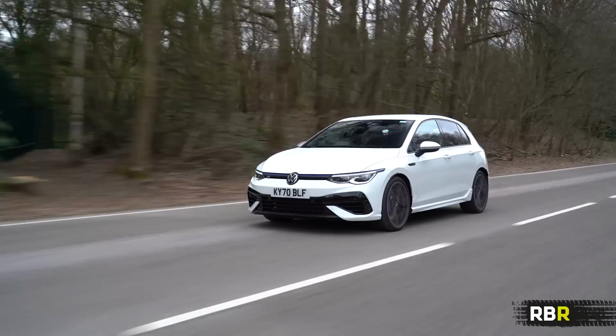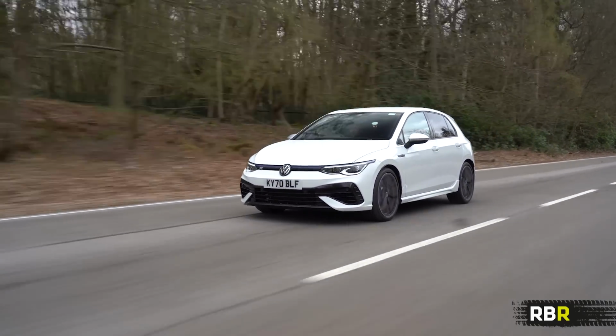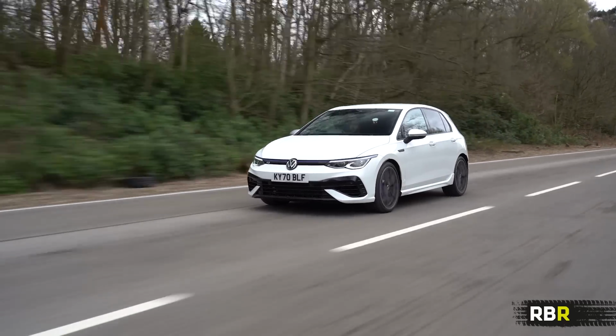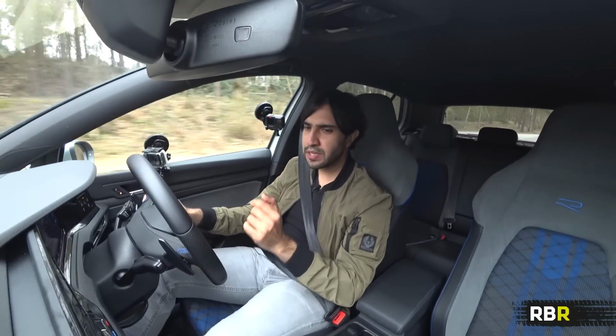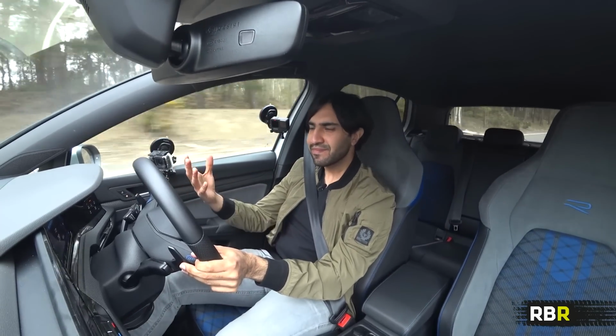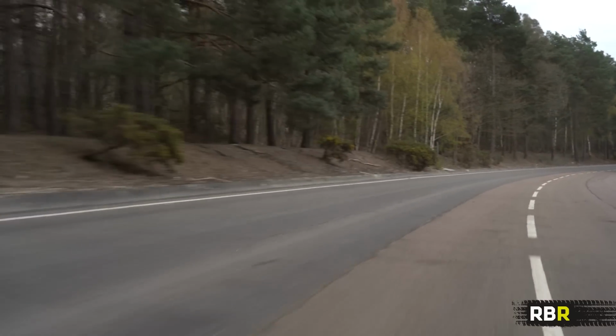The suspension is really, really comfortable in comfort, and you get some really good rigidity in the sportier settings. Good mileage, really good comfort, brilliant on the motorway, really brilliant in every scenario. And then when you want a bit more excitement, all you've got to do is press that R button, you're straight into race, and the sports car side of the Golf R wakes up.